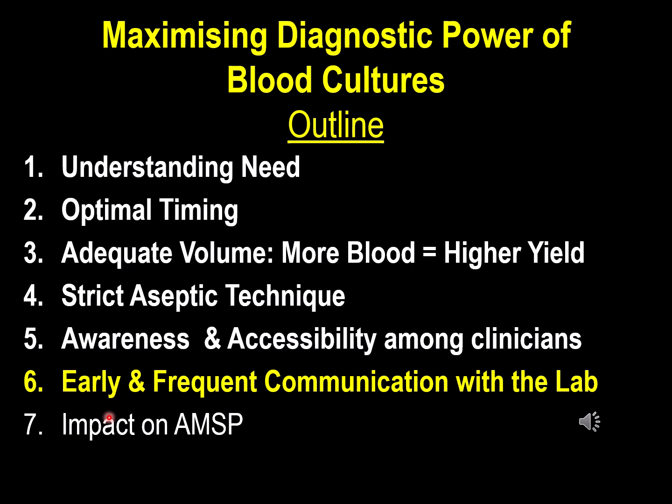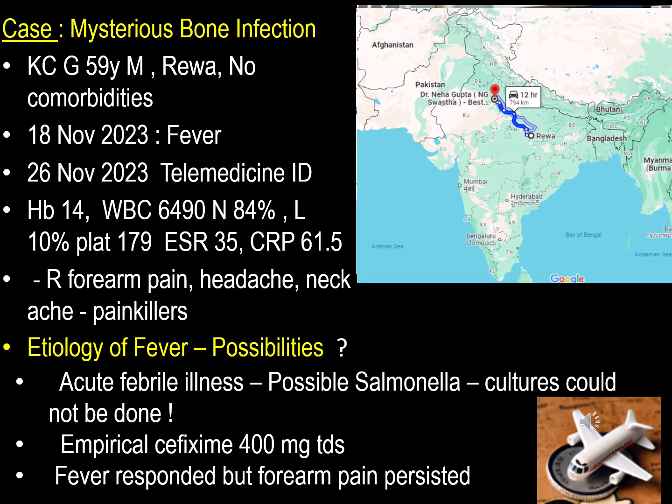Another important aspect is early and frequent communication with the lab, because this can really be one of the game changers, and this was a game changer in the diagnosis of this mysterious bone infection, which in fact he is my mamaji, who had a bone infection in Riva, and he started having fever initially, did telemedicine consultation, and because there was this normal WBC count but elevated biomarkers and not very significant forearm pain.